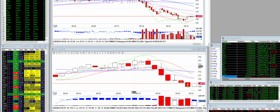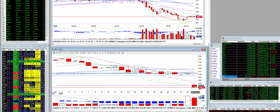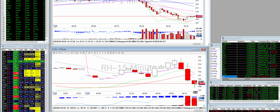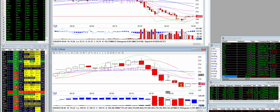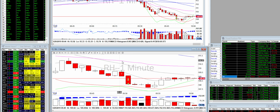So for Red Hat, on the daily level, I saw that it was near the high here, and on the 15 minute, it was making lower lows again. So it had this long drop, but it was still very weak. It was weak on the 15, it was weak on the 5. It did this move trying to go up to VWAP, didn't do it, broke down again. So I went in for a short.